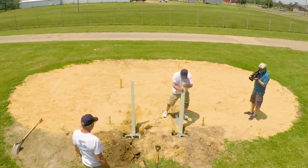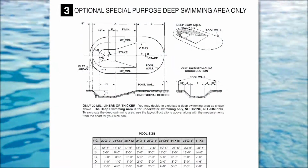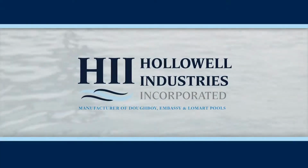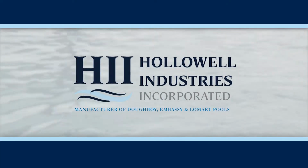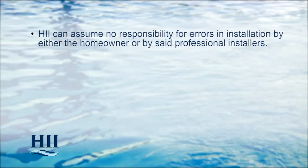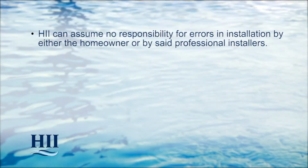It takes 2 to 3 days to install your pool, and it's important that you take your time. If you intend to have an optional special purpose deep swimming area, you'll need to allow more time for your pool installation. HII is not affiliated with any professional pool installer. Therefore, HII can assume no responsibility for errors in installation by either the homeowner or by said professional installers.